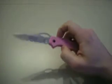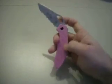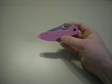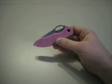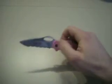I also don't like that it's called Cruel Girl. I think they really missed out on a market here. Not that I would definitely be looking for a pink knife, but I would certainly carry one. Support for cancer research. I have friends that are cancer survivors, so I have no problem carrying that. But Cruel Girl, well, I would rather not carry a knife that says Cruel Girl here and on the blade.